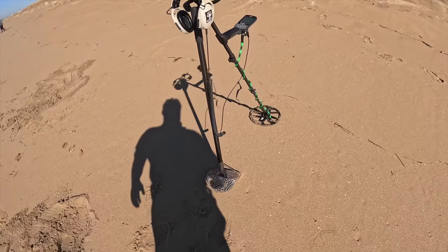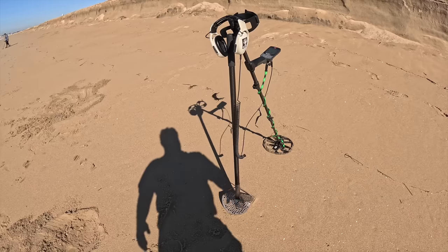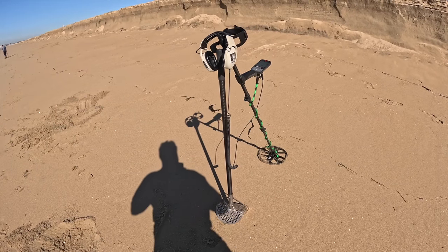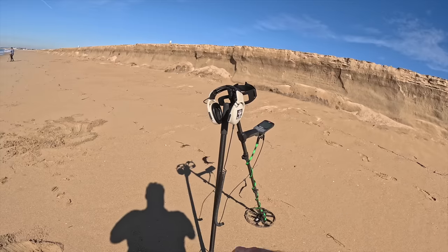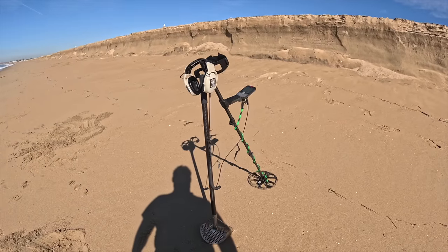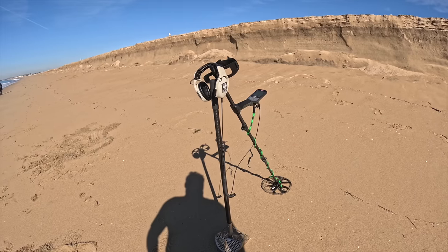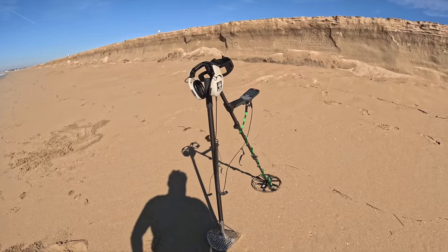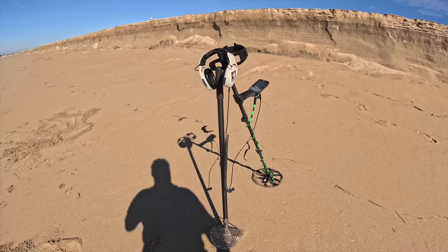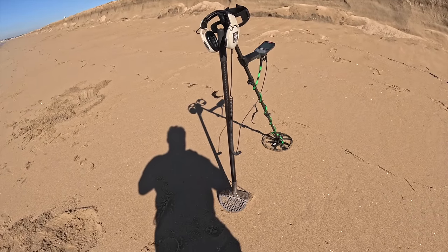I just had to do a battery swap. As usual, I am using my Equinox 900 with my cool green snake skin that Jim gave me. I'm using my Tony Eisenhower waterproof headphones, which I love. And I'm also using my CKG titanium scoop, which I also love. Definitely been a lucky scoop for me, so I'm going to keep using that. I do think the next thing I want to do is try the Pro Scoop, because I really think that's a real good product for this stuff out here, because there's so many small targets. So I'm definitely going to try that next time I get a little cash.